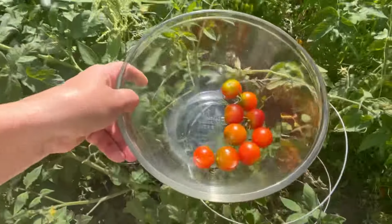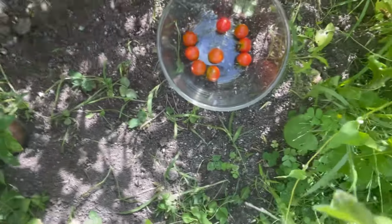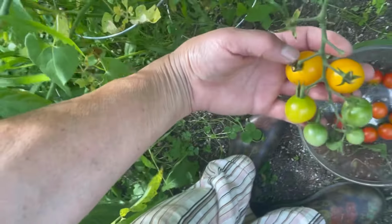So we've started our bowl. And I have to kind of squeeze my way in here because the tomato plants are so big now, because they're almost ready to harvest. So we're going to squeeze our way in. And here is some beautiful yellow tomatoes. But I can tell you right now, these are not getting to the salad bowl. These are going in my tummy. Look at that, beautiful.